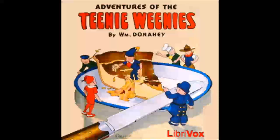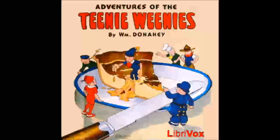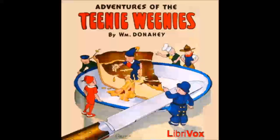The Scotchman is quite a musical Teenie Weenie. He plays the bagpipes and dances many fancy steps. The sailor is a great swimmer and knows all about boats. The Turk is very strong. He can lift a thimbleful of water above his head, and he can carry a lead pencil on his shoulder. He knows a great deal about machinery, too.